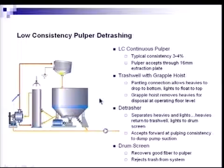This is typically the operating floor level about here, so that there is a dumpster or some sort of dump cart which is available on the operating floor for it to receive the heavy contaminants, which can then be removed from the mill or sold to a scrap dealer. That keeps the trash out of the basement and makes cleanup and housekeeping much, much easier.